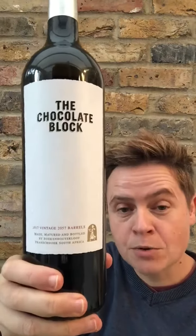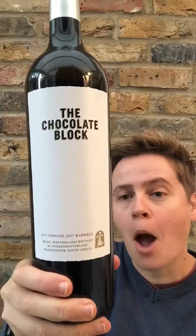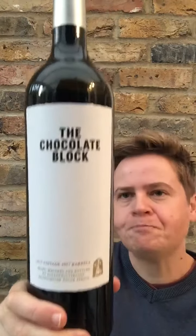So today's wine is actually chosen by you. I asked you guys which wine you'd like me to feature next. You said overwhelmingly Bokenhoutskloof's The Chocolate Block from South Africa. It is not a surprise that you guys chose this in such numbers because it is the number one rated value wine on the Vivino app, and it is available absolutely everywhere, from Waitrose to Robertson's to Majestic.